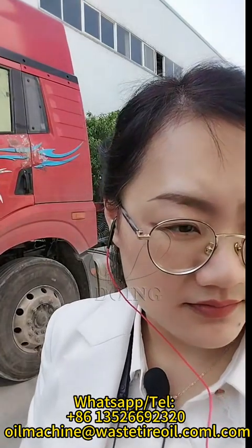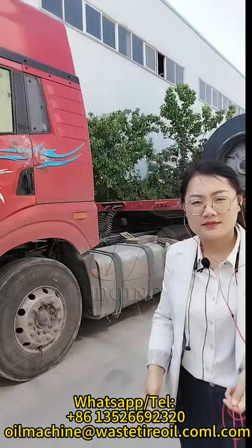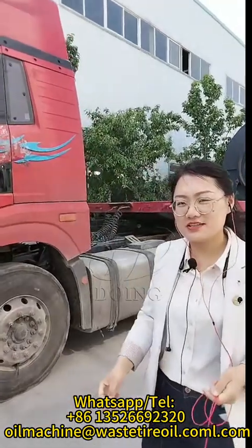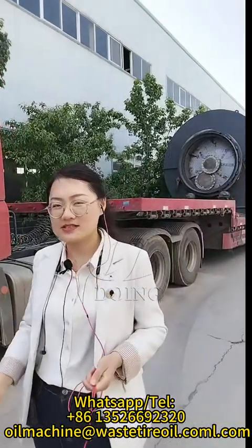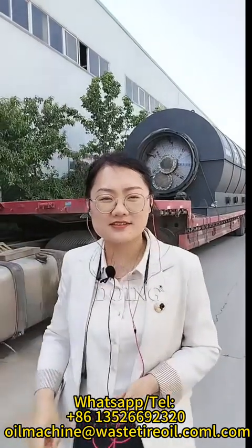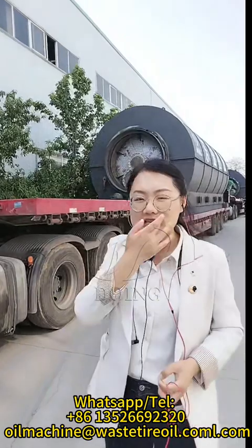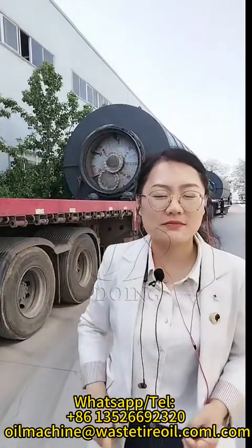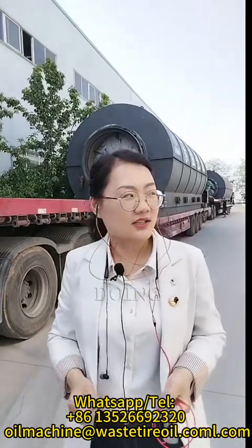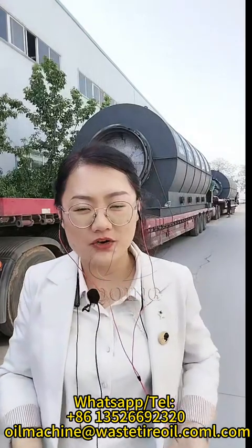Hello, welcome, new customers. Now we are going on the delivery of oil sludge pyrolysis machines. Today we deliver six sets of stainless steel oil sludge pyrolysis machines. Totally, one site has 8 sets of pyrolysis machines. Now 2 sets are already installed in the factory. These six reactors will arrive at the customer factory tomorrow. Next month, in May, the machines will finish installation.